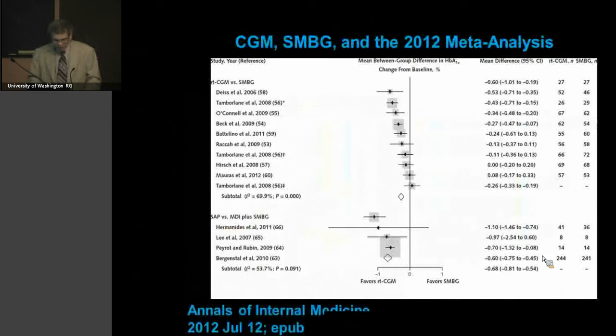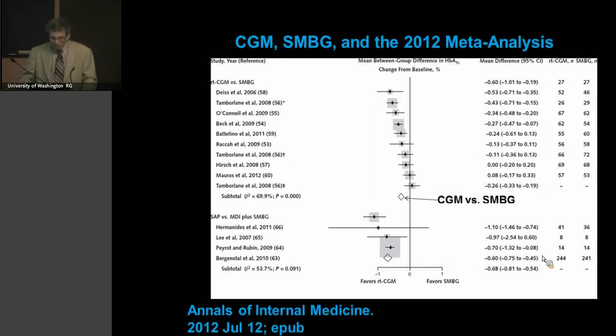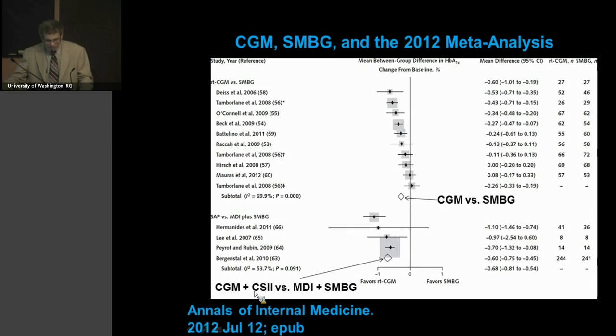If we then go back to our Annals of Internal Medicine meta-analysis from last month, which is on the EPUB, what you see is that, yes, CGM indeed does do better than home blood glucose monitoring in type 1 diabetes. And when you do a study with CGM and insulin pump compared to multiple injections and home blood glucose monitoring, you also do better. I personally don't think this is the appropriate trial because you have differences both in insulin delivery and in the way glucose levels are managed, so you have two moving targets here.